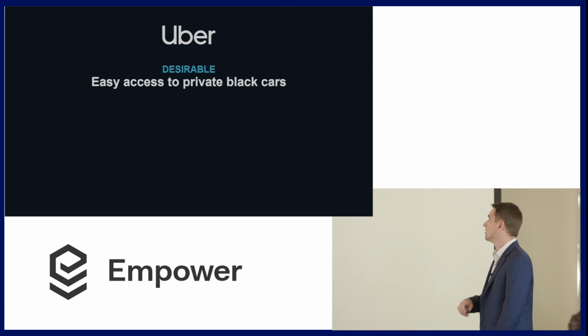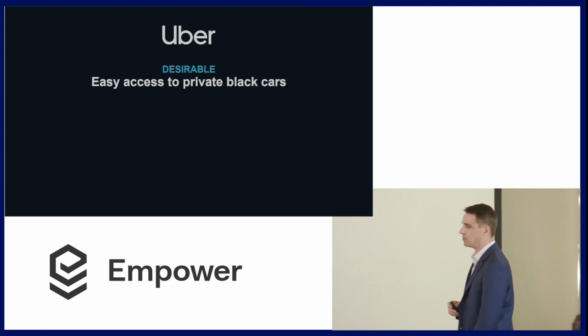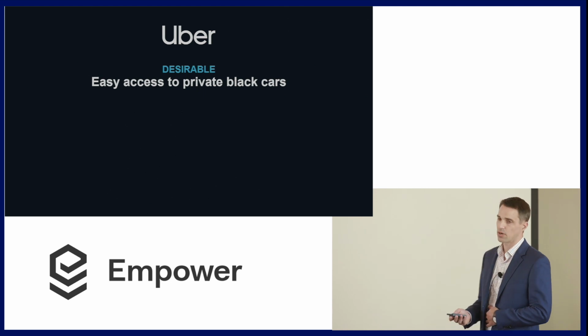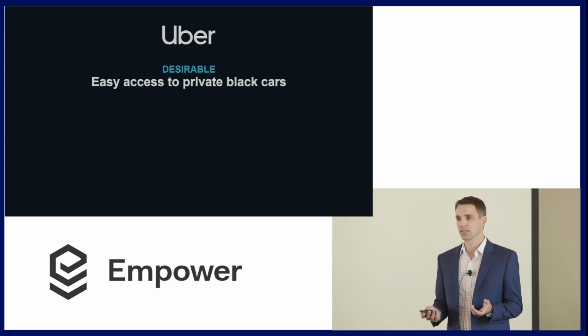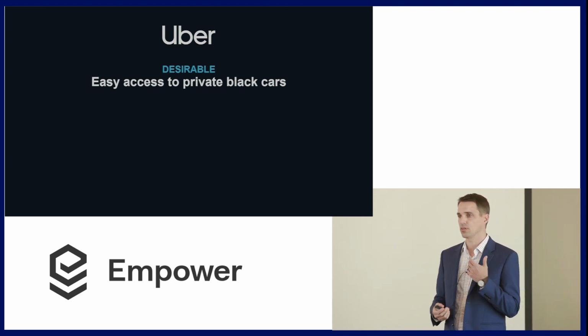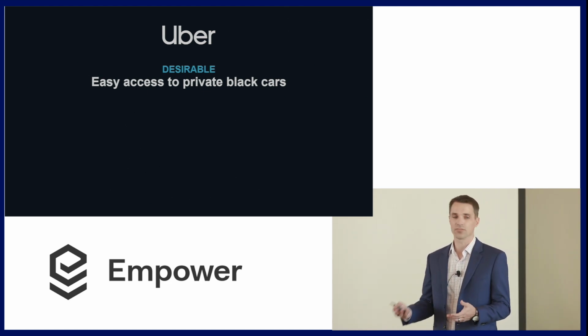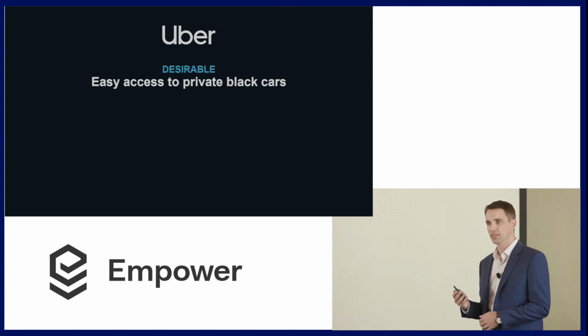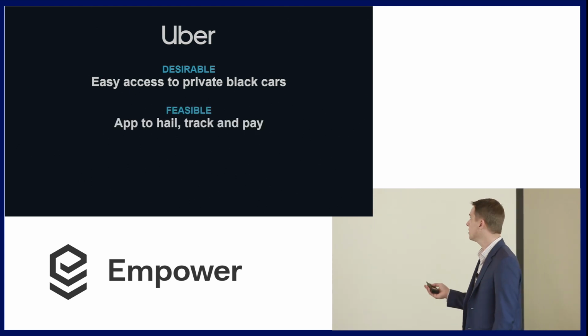All right, another example. Uber. What they thought was desirable, you could say, was something like easy access to private black cars. These were a thing that already existed. If you had someone's contact information, you could call them up and they could pick you up in a nicer car. It was an alternative to taxis, usually a little more expensive. Uber made these really accessible. That was their first play.